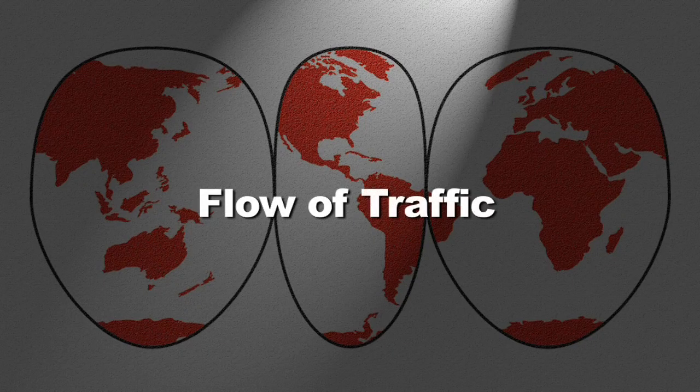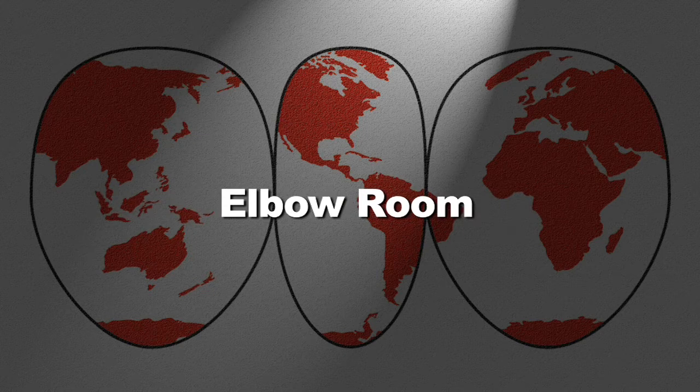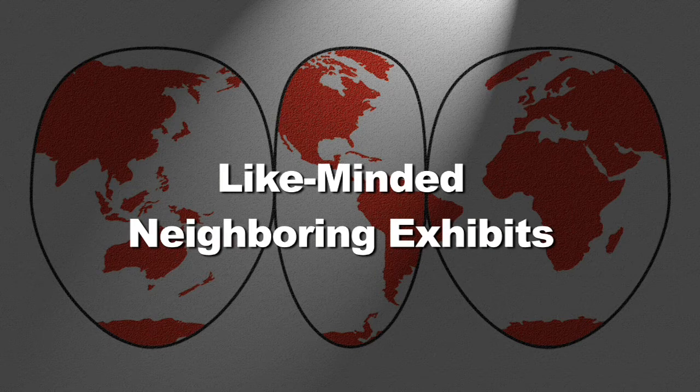Flow of traffic. Choose corner spots and avoid dead-end hallways. Congregation locations. Choose placement near classrooms, food or beverage stations. Elbow room. Make sure there's plenty of room for folks to gather in front of the table. Like-minded neighboring exhibits. Choose placement near vendors with complimentary messages.